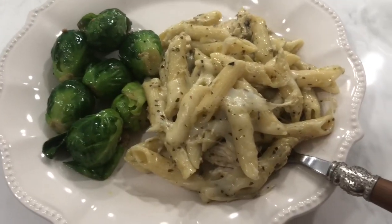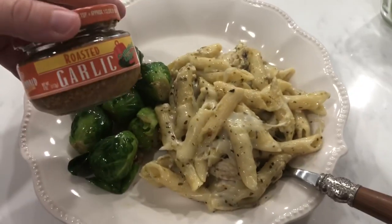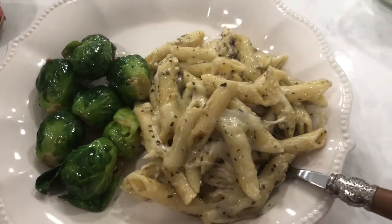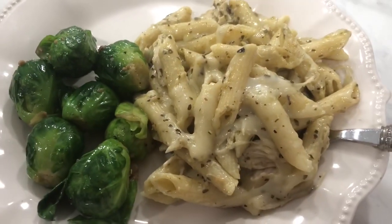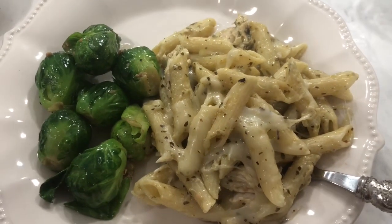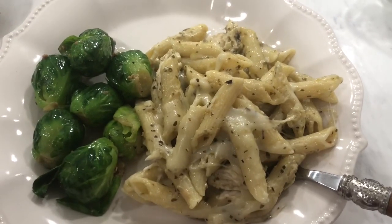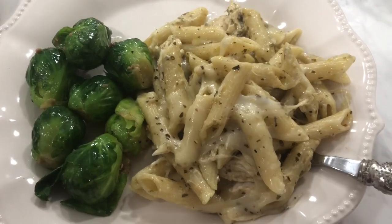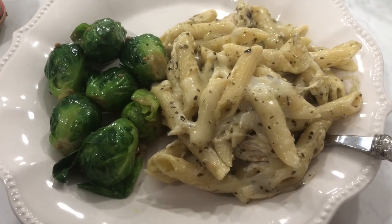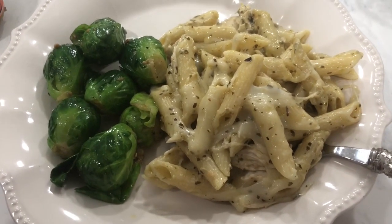And then I just served it with a bag of steamable Brussels sprouts. I took some butter and some of that garlic and melted it all together, and then just topped off the Brussels sprouts with it and mixed it all up. And that was dinner for the night. And I'm telling you, this meal was so stinking good. We ate on it for like 3 days because it was delicious.